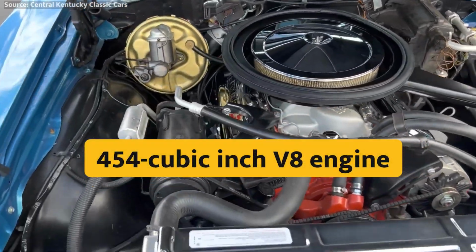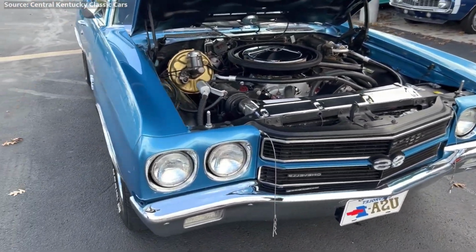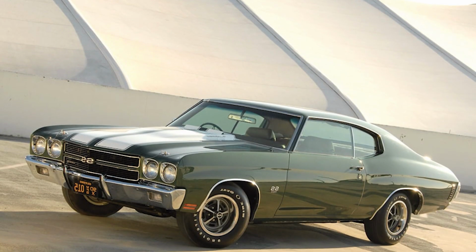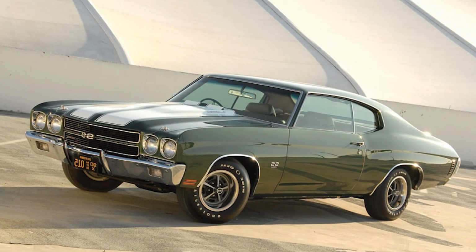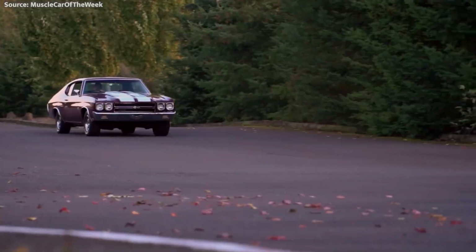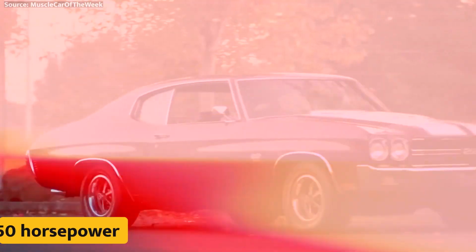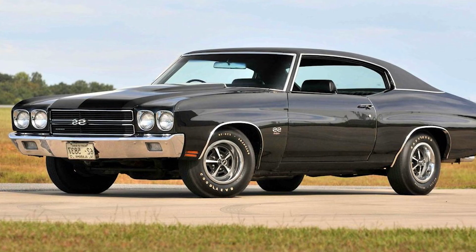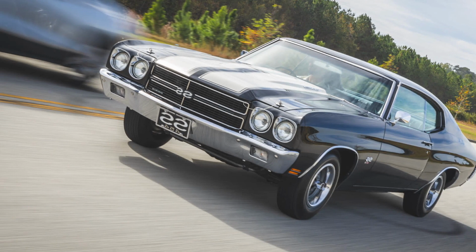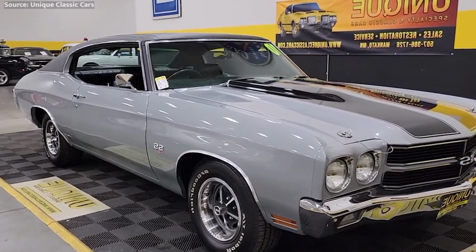Its heart, a massive 454 cubic inch V8 engine, made it one of the era's most powerful vehicles. More than power, the Chevelle SS 454 symbolized the peak of automotive culture in the 70s. With its striking looks and the optional LS6 package boosting power to 450 horsepower, it was a street and strip legend. The Chevelle SS 454 wasn't just a car, it was an icon of muscle and style, cherished by enthusiasts and remembered as a hallmark of its time.